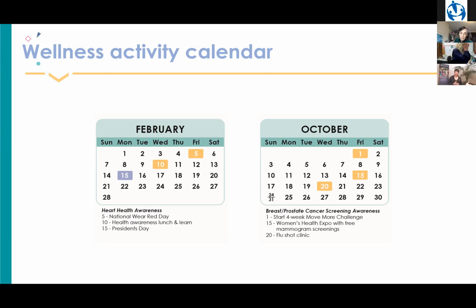So February is heart disease. All over the nation, everyone is doing something to raise awareness of heart disease. You've heard of Wear Red Friday. That's that first Friday in February. Same thing with March. If you Google it, March is Nutrition Month. So you, as the expert program planner, you can use that as your guide, your curriculum guide for the year.